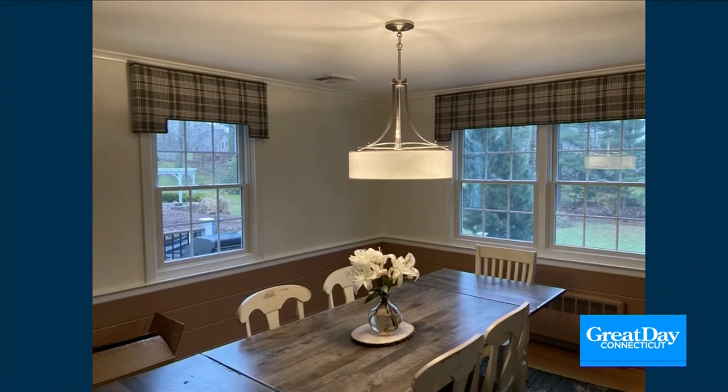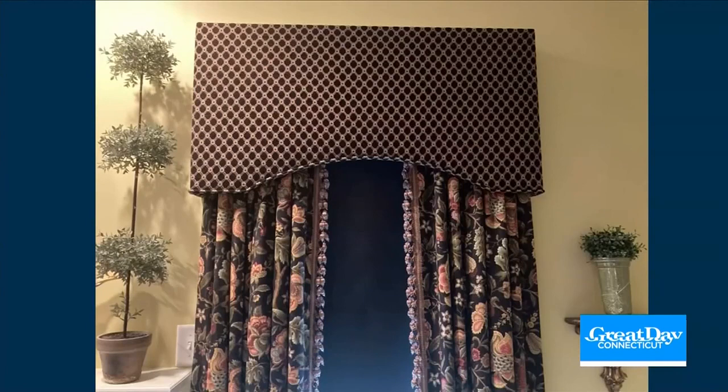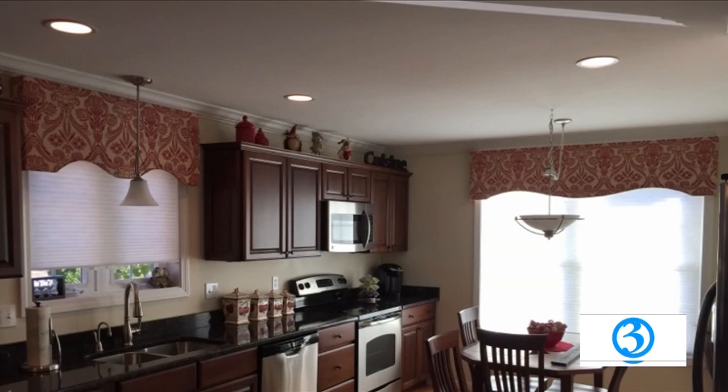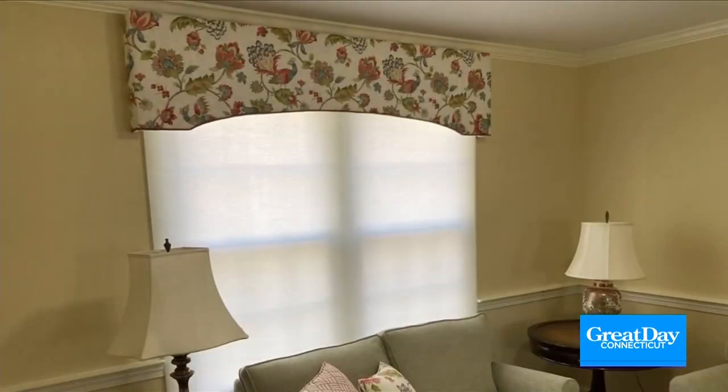That's a dining room. We did a couple of cornices. That one doesn't show shades, but there are shades under there, completely hidden. These are a little more traditional. There's traditional, there's contemporary. It's a hard one to see, but there's a soft scallop on that one, and it hides the shades. The shades are down in that picture, but when they're up, it completely hides the shades.